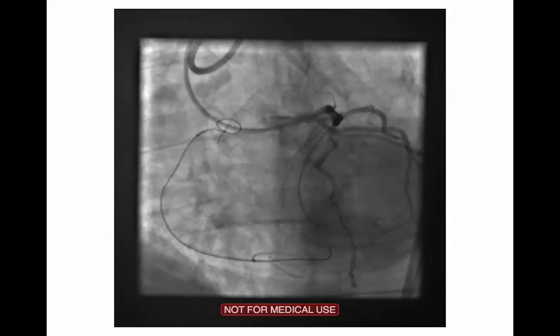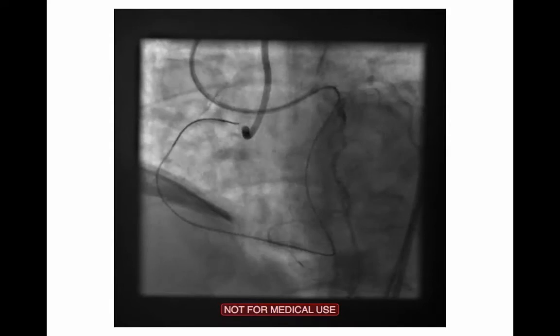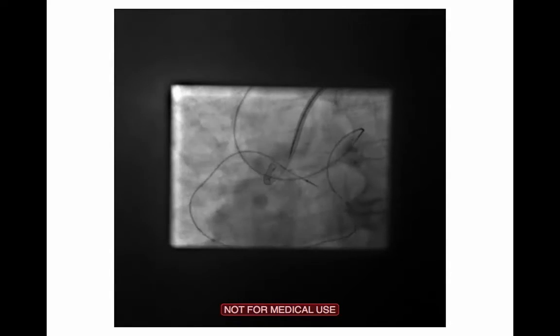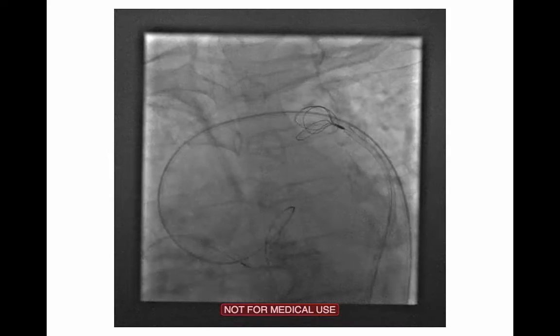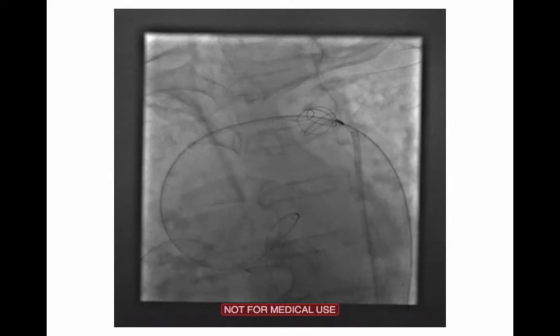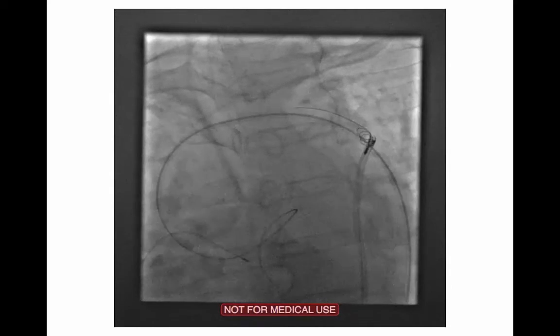But then I took Boston's new Hornet 14, coming closer to the occlusion, and with that I could make the path to the ascending aorta. Then I took an RG3 wire and was trying to snare it. It's not so easy, because this patient had a quite wide ascending aorta, so I needed to go to the arch and even lower to get my wire snared.